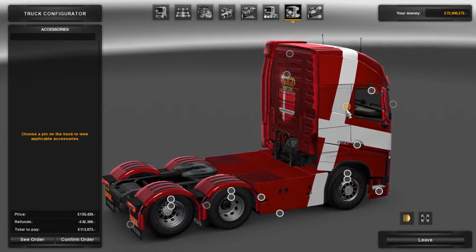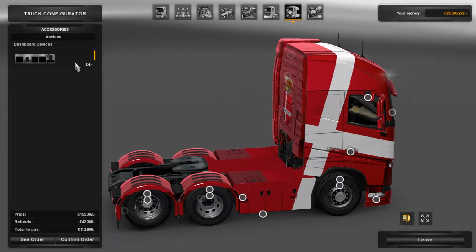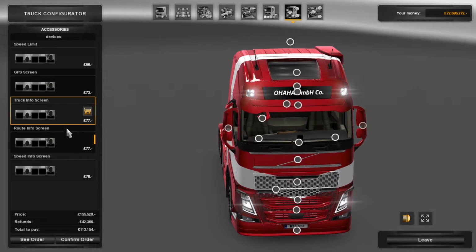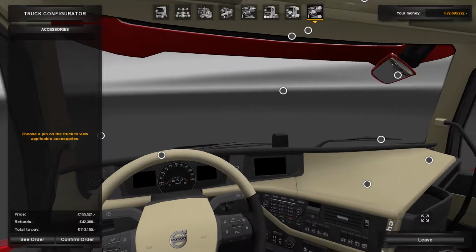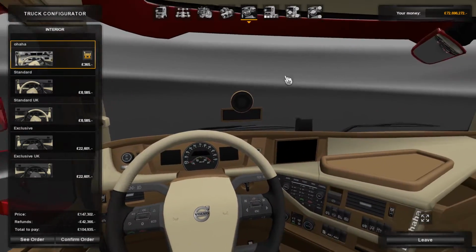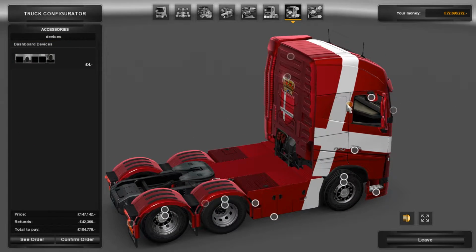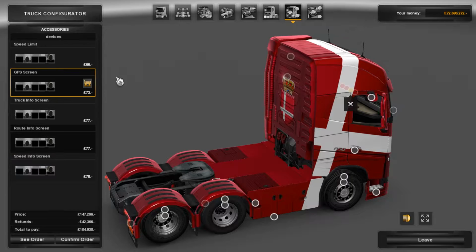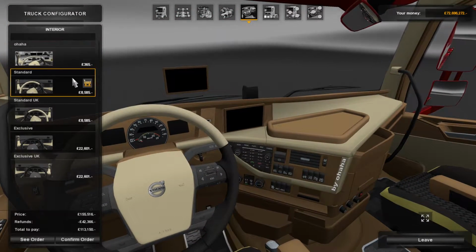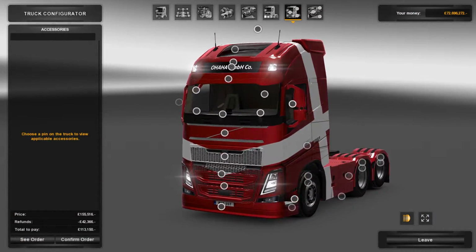Where is that dot gone? I'm like putting stuff on. See, there's like a table there. I don't see any table inside. See, I'm seeing stuff from the outside, not from the inside. Maybe it's the customer interior. Yeah, there we go. The customer interior if you want that, so bear that in mind. GPS screen like that, so yeah, bear that in mind if you want that, but I'm not a massive fan of that interior. It looks a bit messy, to be honest, but yeah, that's the main customization for this truck.